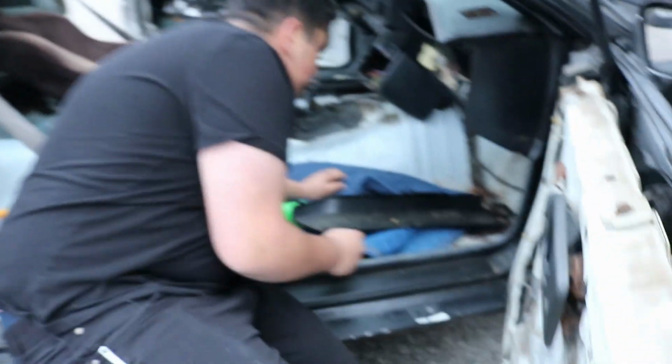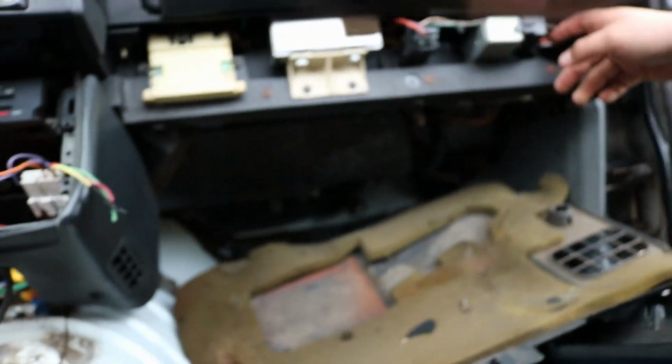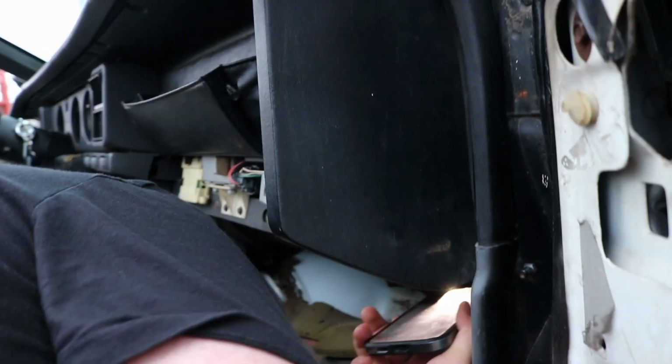Okay. Well, you're ripping stuff out? Yeah, I'm looking for the ECU, which is somewhere in here. Found it. It's up there. Yeah, that's it. You found the ECU? I think that's the ECU.